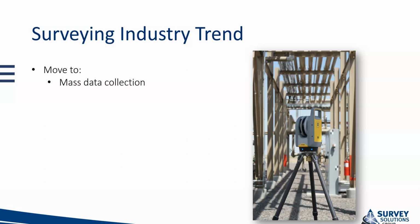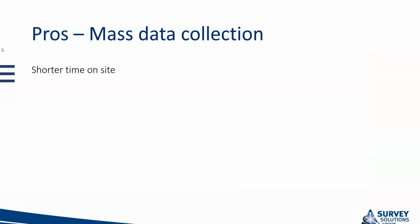However, I don't believe that anyone here does not believe that generally mass data collection is the way the whole industry is going, but also that specifically laser scanning will become an increasingly valid way to tackle topographic surveys. The only argument we would have would be timescales. So with that in mind, what we would like to look at now is today, what are the pros and cons of using laser scanners for topographic surveys versus a more traditional approach.